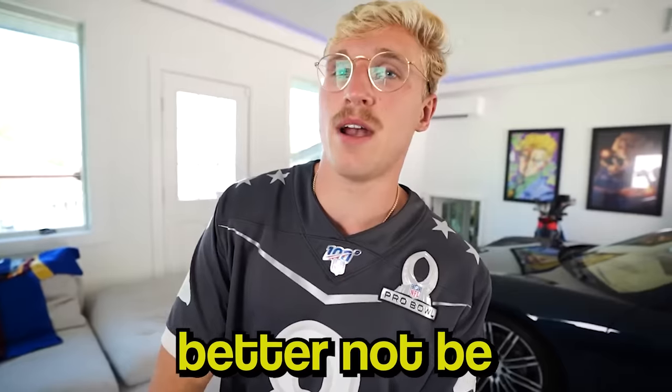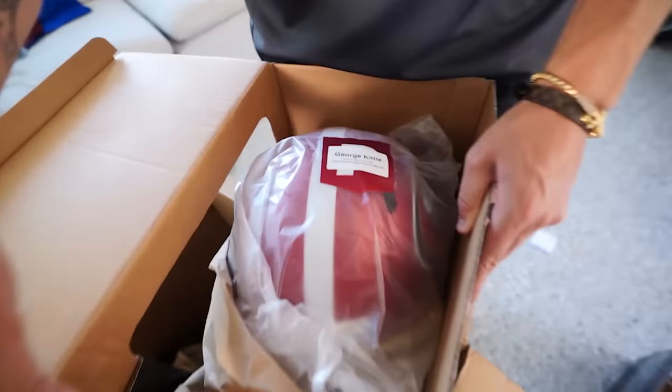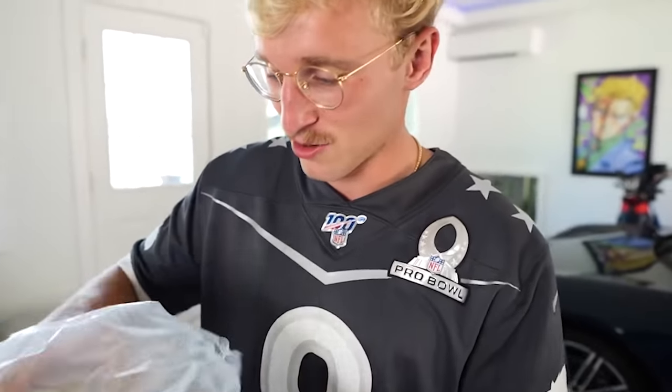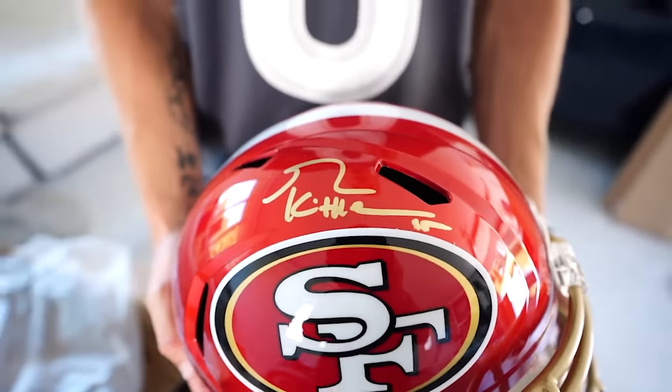San Fran Niners? Do you smell Deebo Samuel, maybe? Better not be Jimmy Garoppolo. Oh, that's even doper. Dude, I've got some of the coolest tight ends in the game. I got Higbee, Hockenson, and now a George Kittle signed San Fran helmet. Oh my god, this is so dope. Gold face mask, baby. His signature is clean. They even put it on with the gold Sharpie, too.